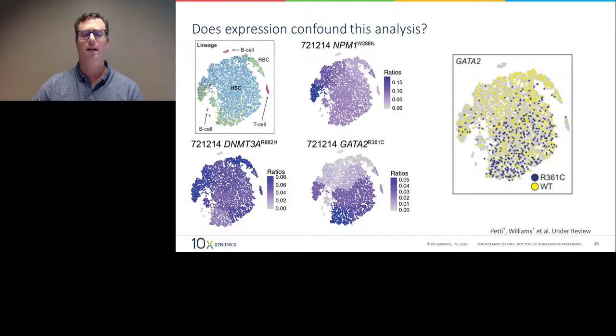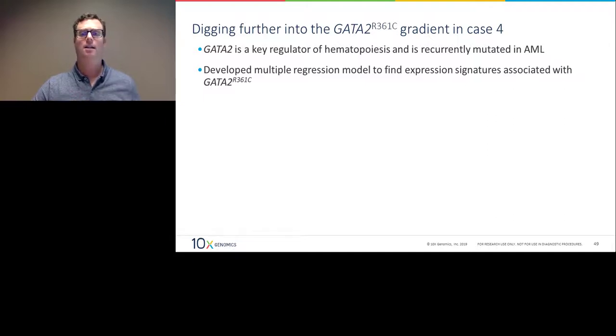So the question is, does the expression confound this analysis? We clustered the cells in t-SNEs, which are colored by normalized mutation fraction in each cluster. We did this to make sure that expression wasn't influencing our ability to accurately describe the biology of what's going on in the cell type. So we wanted to dig into this a little further, into this GATA2 gradient, which is present in case 4.